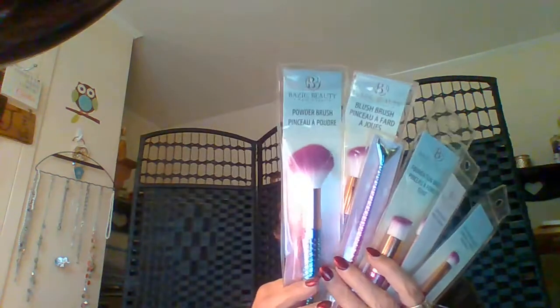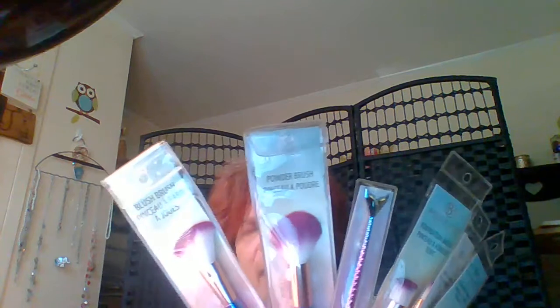I got a complete set of six mermaid brushes, and these are not the ones that were at the Dollar Tree. She found them someplace else. They're from Basic Beauty. This is the blush brush. And aren't they just cute as can be? Look at the little tails. We have the powder brush, the brow brush, the foundation brush, contour brush, and eyeshadow brush. The whole set of six of them. And these are a good size. Okay, let's go on.